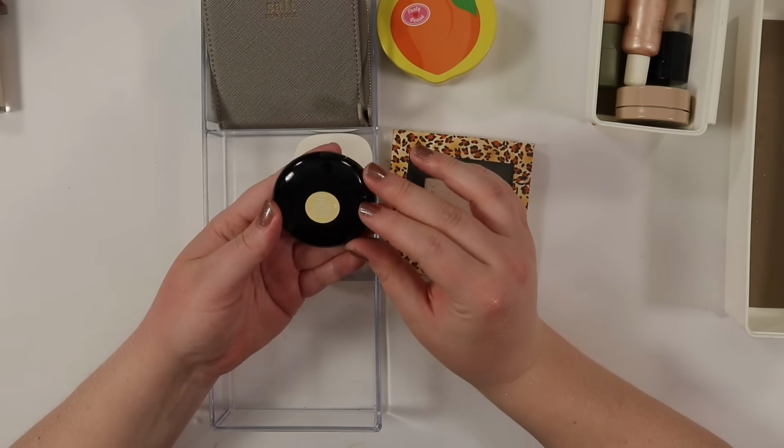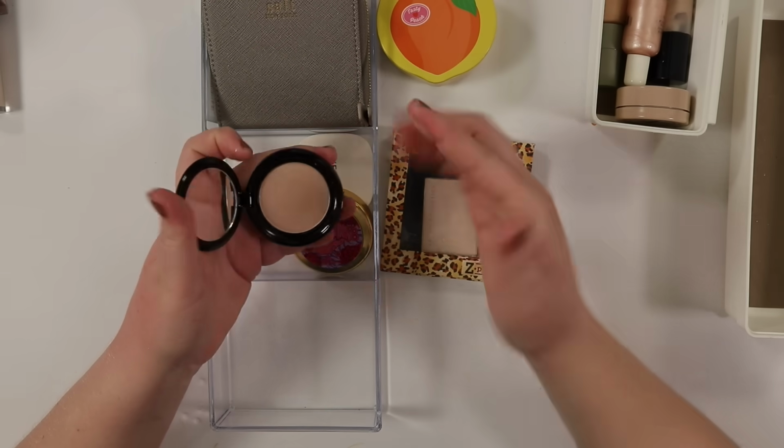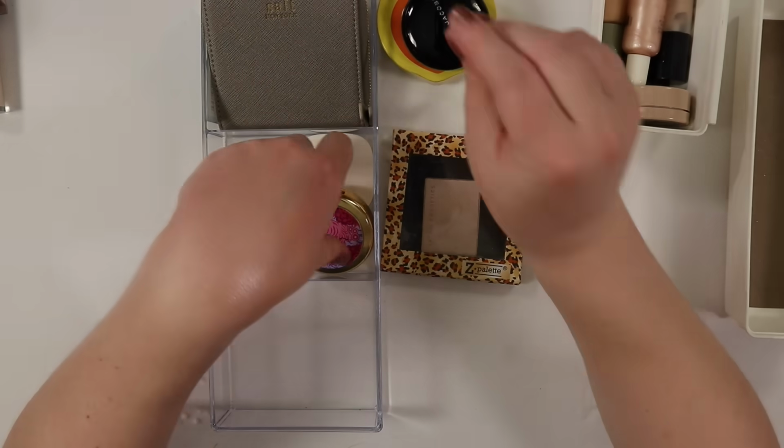This is from Marc Jacobs, and it's an eyeshadow, but I have it in my highlighter drawer because I think that's where I'll use it. I want to try it. It's a little bit newer. It's kind of subtle. I don't know how long it will stay in my collection. We'll see.